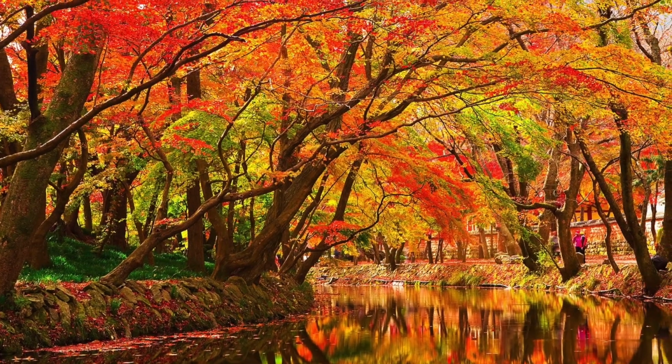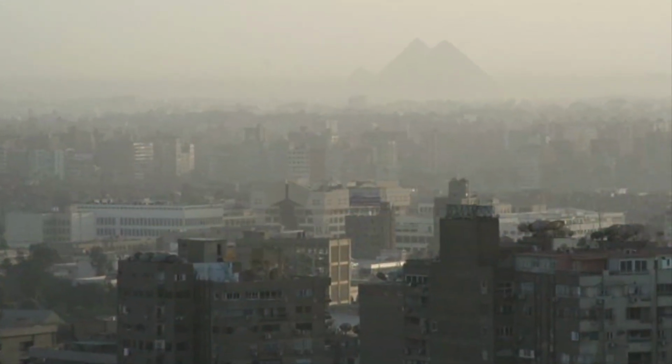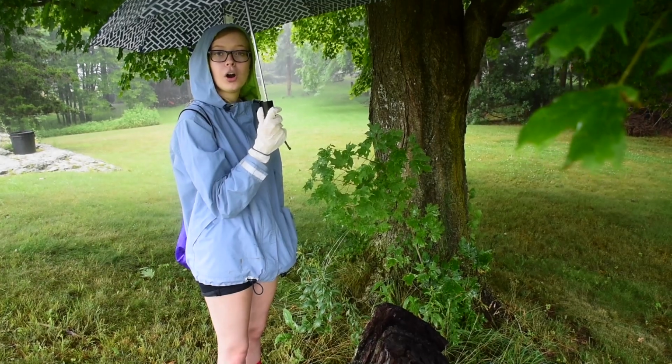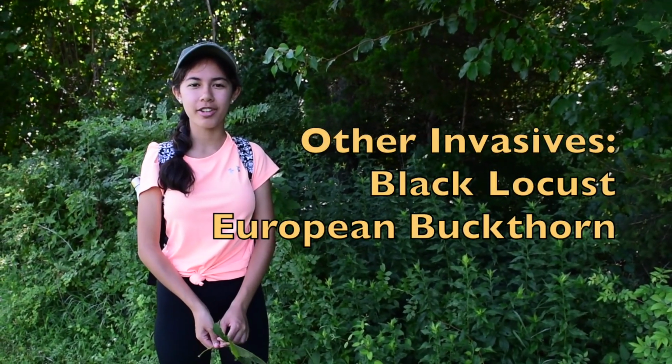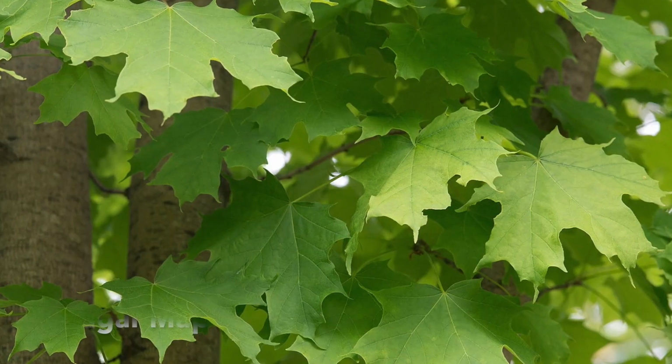Since invasive trees are better at removing our pollutants than no trees at all, we want to prevent their spread rather than completely remove them. You can pull seedlings from the soil and grind out the stump, or you can cut growth from the stump. Other invasive trees are black locust and European buckthorn. Also, plant red maple or sugar maple as a native alternative.